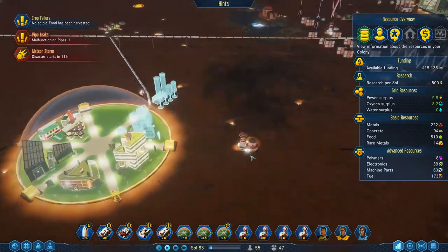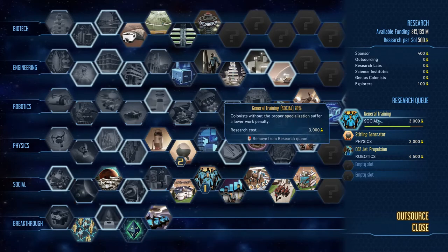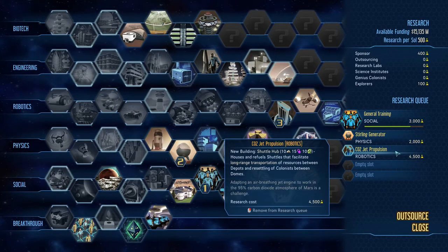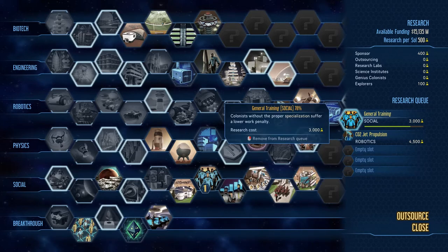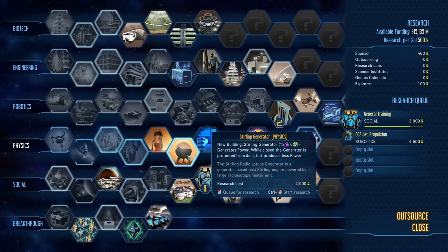If we come over towards my research, you can see that we're working on quite a few things here that are looking pretty tasty. In particular, the Stirling generator and the CO2 jet propulsion. These are what I'm looking forward to mostly. In fact, I'm going to swap these around. I'm going to bring the Stirling generator down the list, because that's great.